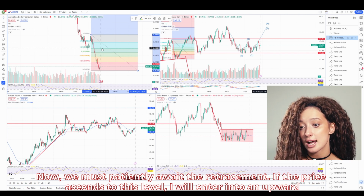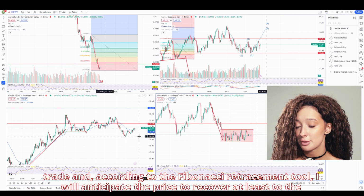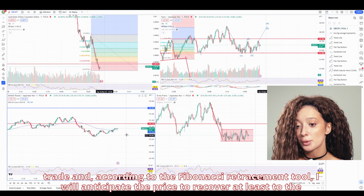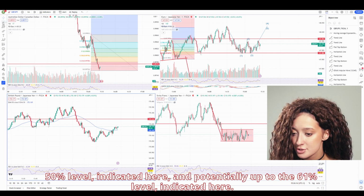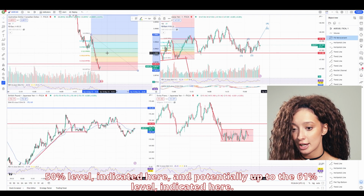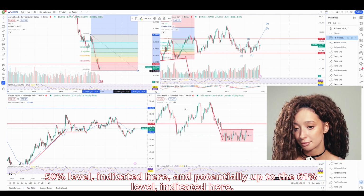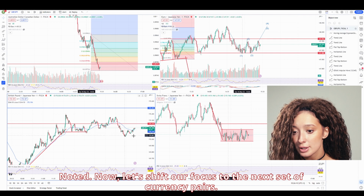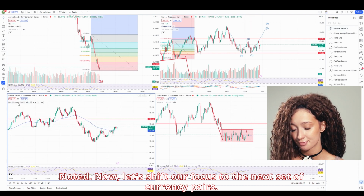If the price ascends to this level, I will enter an upward trade, and according to the Fibonacci retracement tool, I will anticipate the price to recover at least to the 50% level indicated here and potentially up to the 61% level indicated here. Noted. So, now let's shift our focus to the next set of currency pairs.